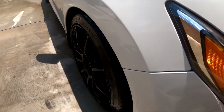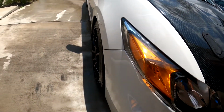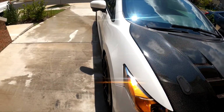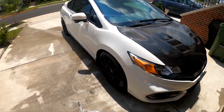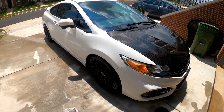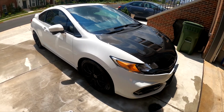But I don't know if you guys could tell the angle. And in terms of flushness, not really. It's just 2 millimeters different. I think if you want a flush look, you have to go more towards the plus 40 or like plus 38. But I didn't want anything to rub, bang, or anything like that. I like function over looks, I guess.